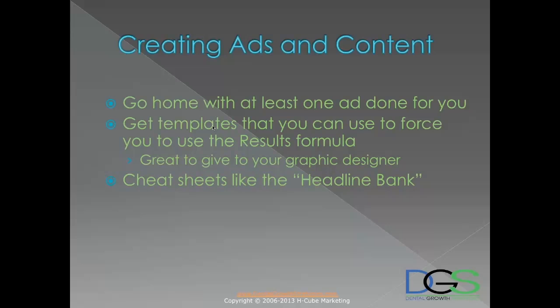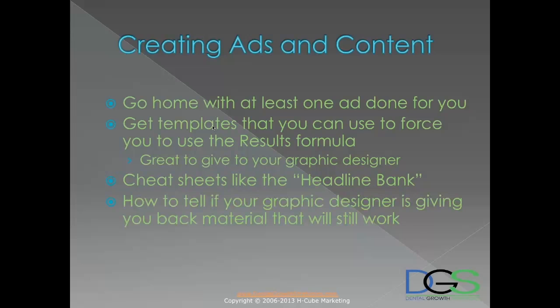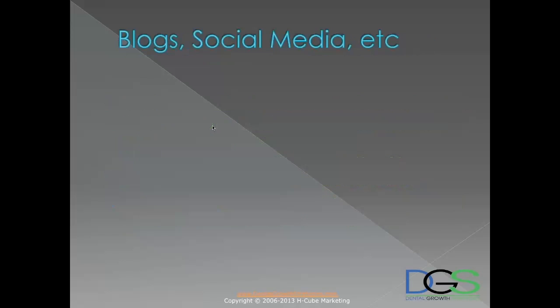They're really good to give your graphic designer to keep them on track. We'll give you cheat sheets like what we call the headline bank, where you get 175 of the most effective headlines ever used, and they all work, or not all, but most of them work for dentistry. We're going to teach you how to tell if your graphic designer is giving you back material that will still work. Once you've filled out the templates and got them to the graphic designer, a lot of times they mess it up and it doesn't work very well. So we're going to teach you how to do that.